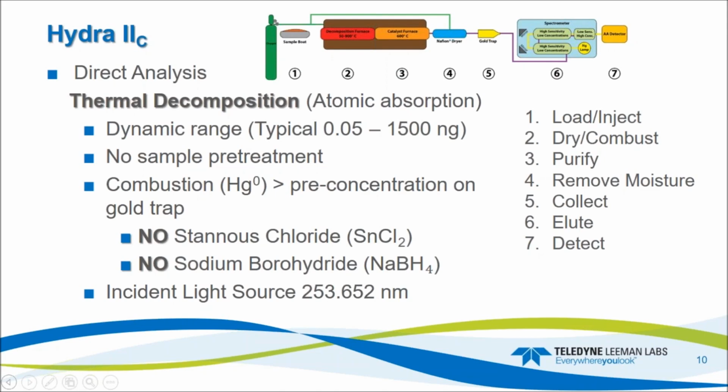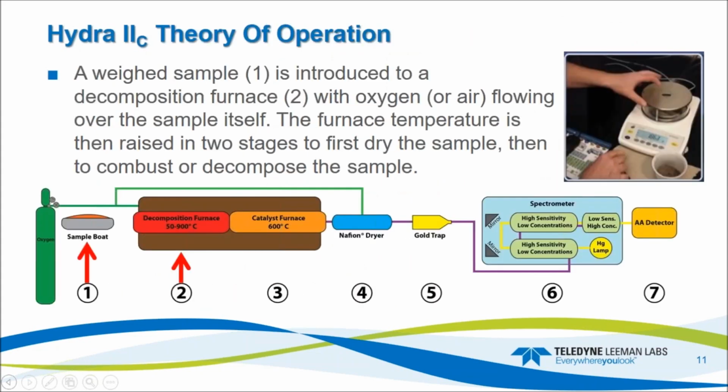And the incident light is 253.652. So again, it's 7 steps: load, inject, dry combust, purify, remove moisture, collect, elute, and detect. And now I'm going to focus in on each one of those steps so you can get a better feel for how the system works.